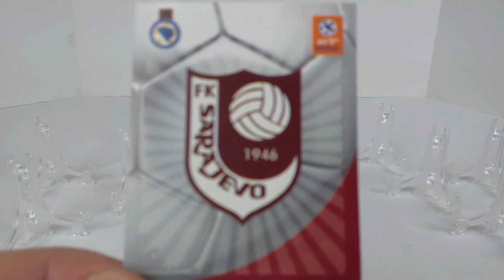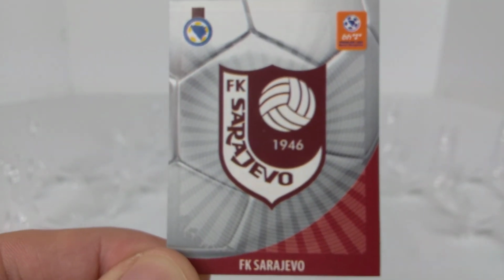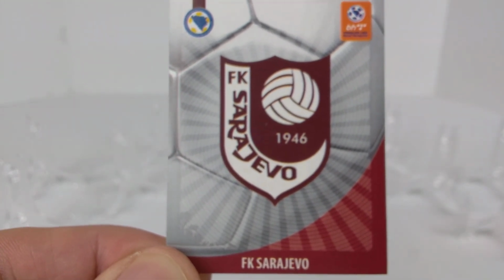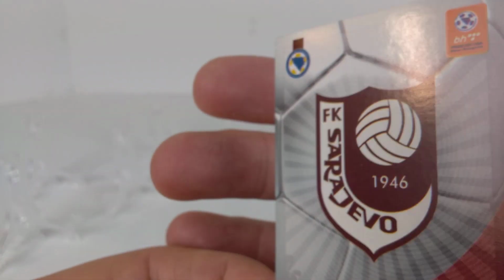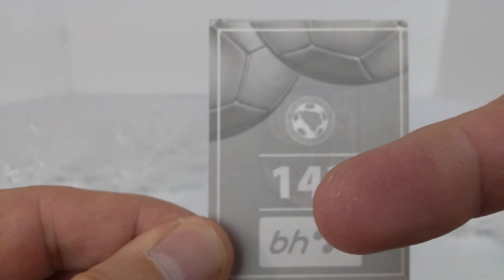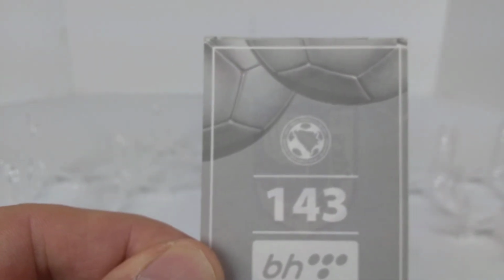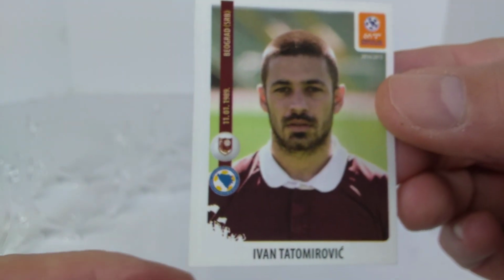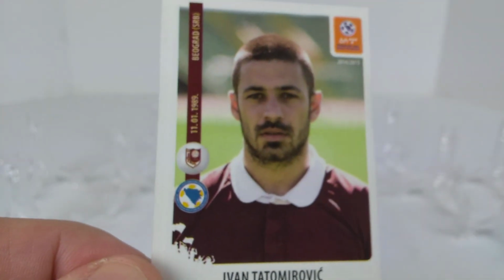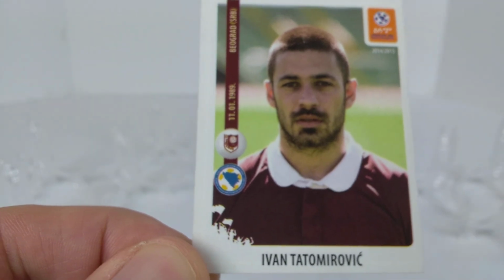We take a look at a more modern look to them, and these are similar to Panini because all European leagues are going to have the Panini style set with the album. This is Sports Club Sarajevo, obviously founded in 1946. You see here, BH, Bosnia-Herzegovina. That's the only identifier. Here's one of the player cards. They are very colorful, with a map of Bosnia and Herzegovina there in the league.